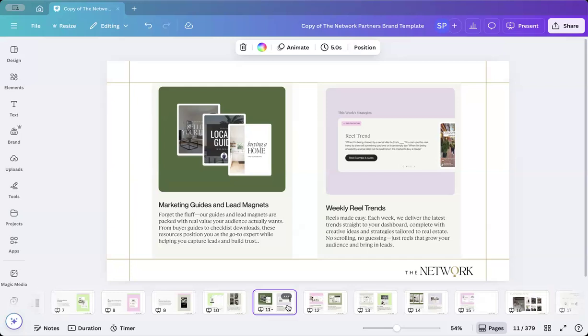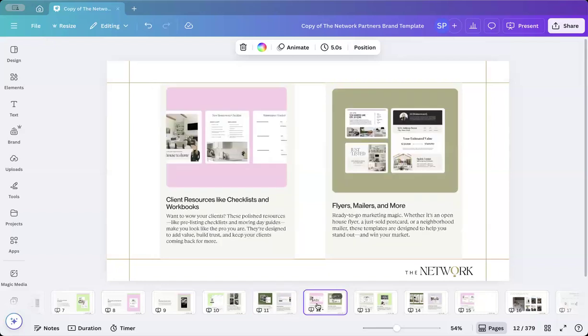And then that weekly reel trend, they'll tell you what audio is trending, they'll tell you what kind of information is trending, and then they'll recreate that for you in a real estate language. And then you can go into Canva again and tailor it. So it works right with our Canva account that we get from EXP, which is cool.